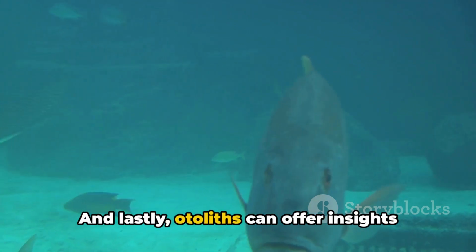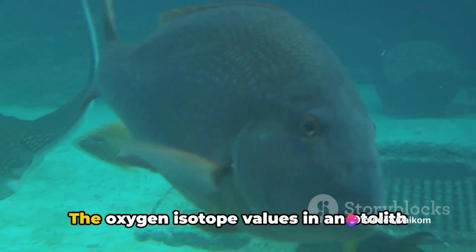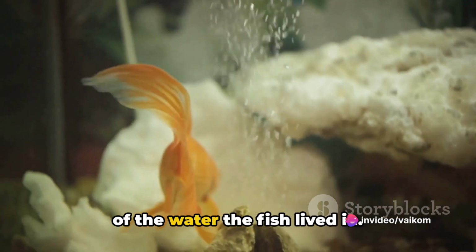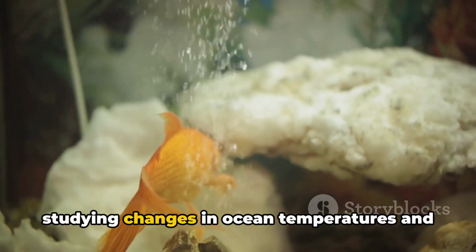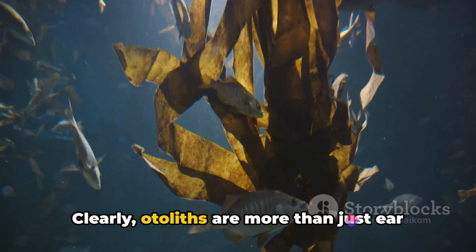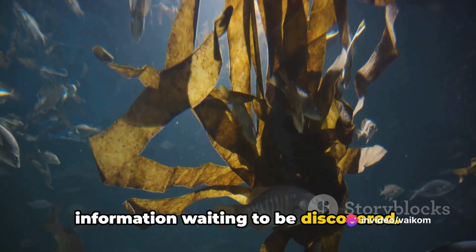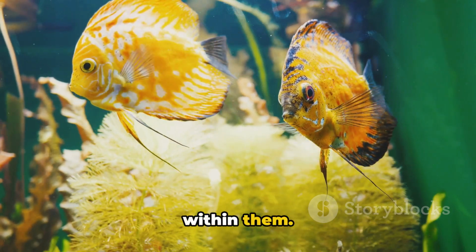And lastly, otoliths can offer insights into the environment in which the fish lived. The oxygen isotope values in an otolith can provide information on the temperature of the water the fish lived in. This can be extremely valuable in studying changes in ocean temperatures and their effects on marine life. Clearly, otoliths are more than just earstones. They're a treasure trove of information waiting to be discovered. The secrets they hold could help us better understand our oceans and the life within them.